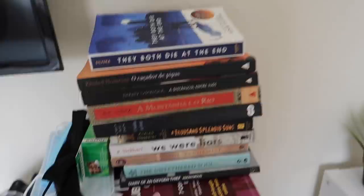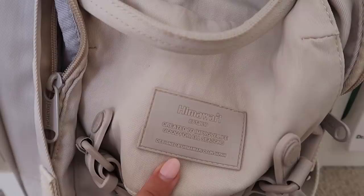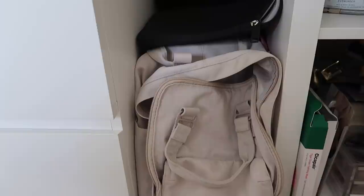And then here's a mess. This is that book bag that a lot of you guys asked me where it's from. It's from this brand here. But it broke, which was why I didn't recommend it to you guys. It completely broke inside here and they kind of just told me, oh, that sucks. So that was really upsetting.